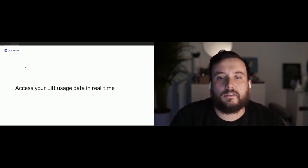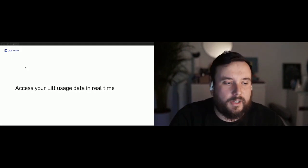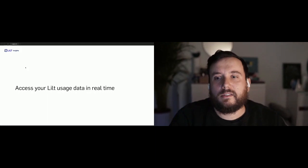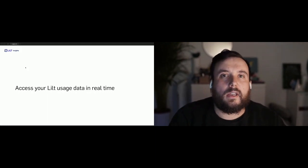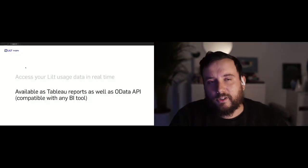You can access your Lilt usage data in real time. Right now it's available as a set of Tableau reports, as well as an OData compatible API, which works with any major BI tool. So if you're not using Tableau, but you're using Power BI, or even Google Sheets, or something else that connects to this open standard API, you can access this data. So let's talk about budget reporting first.